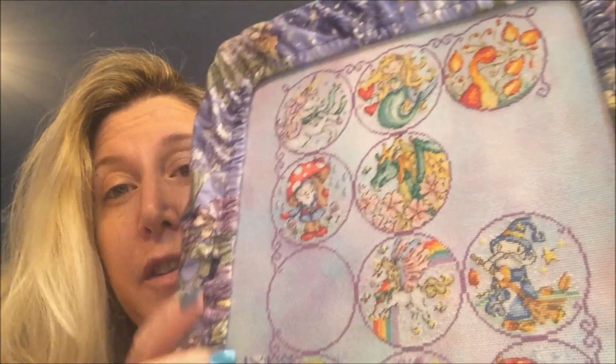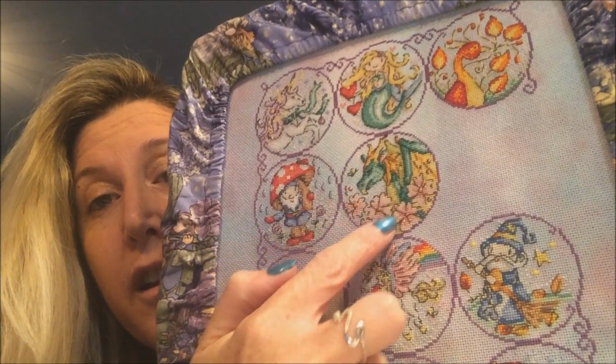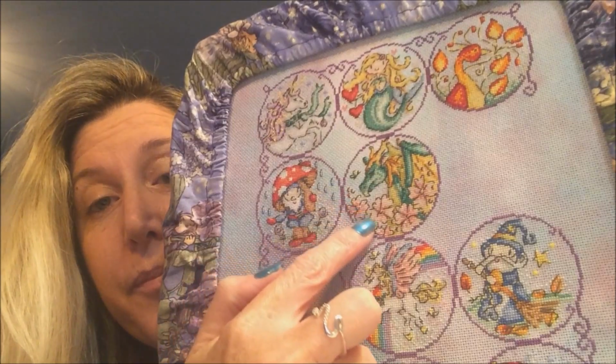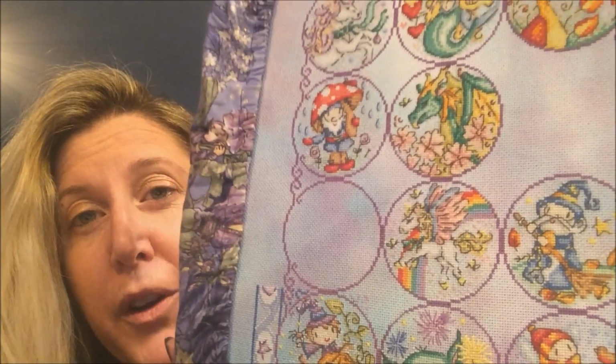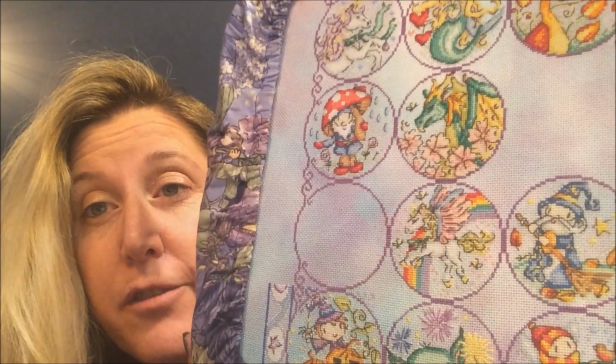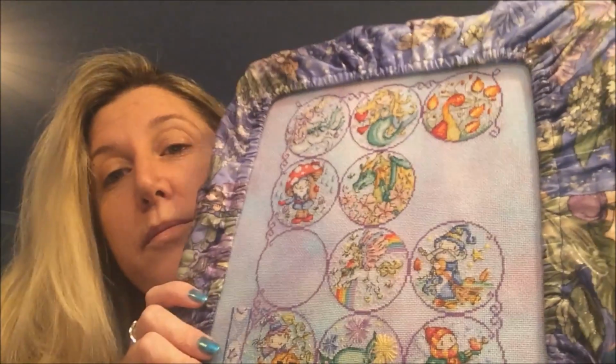I have just completed the little dragon, and during that process I discovered that I hate stitching flowers. That's on an ice dye by Cascade Fabrics. Only 2 more to go, and that will be a finish.